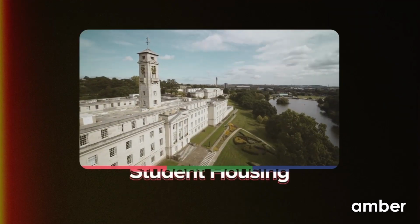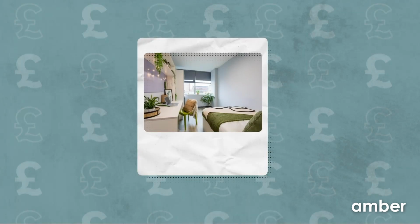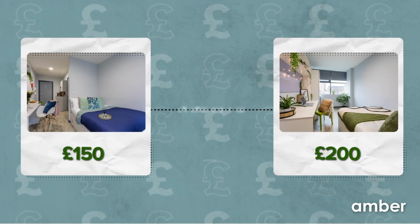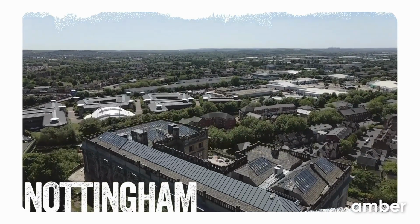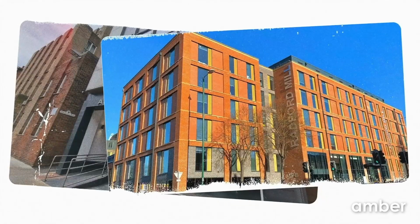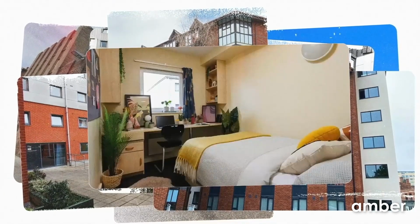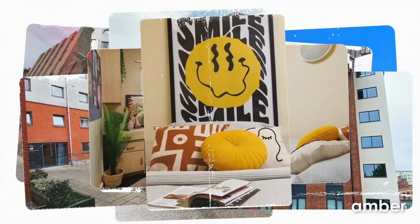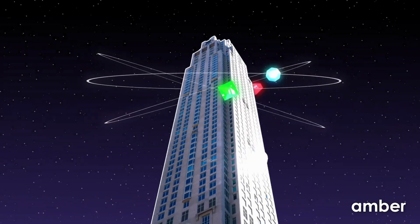Discover the best-kept secrets in Nottingham's student housing with Amber. Uncover top student accommodations starting from £150 to £200 per week as we bring you hidden gems that most students miss in their housing hunt. These accommodations are in no particular rank or order, so no matter which gem you pick, you will have a rich experience. Here's us diving straight into the enchanting world of Nottingham's best-kept secrets.